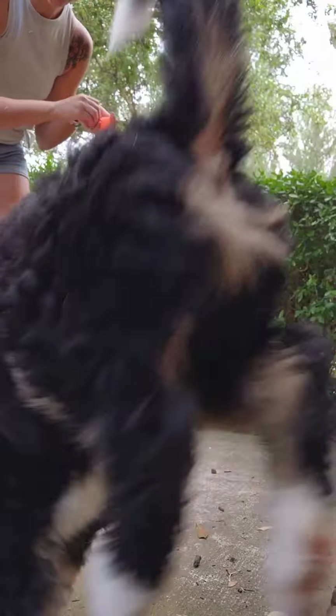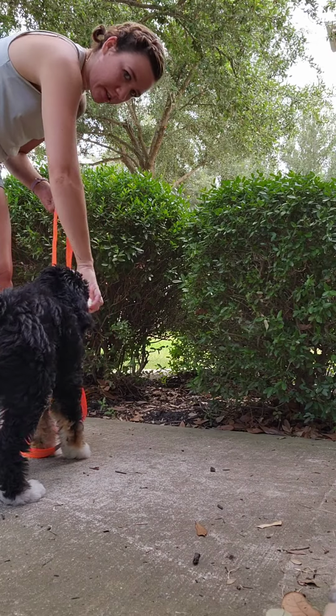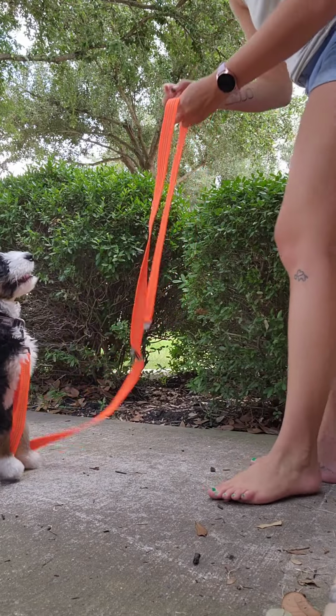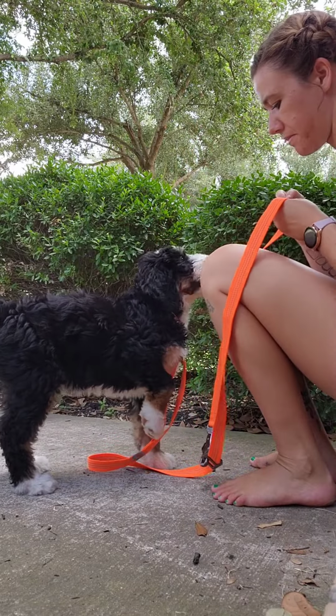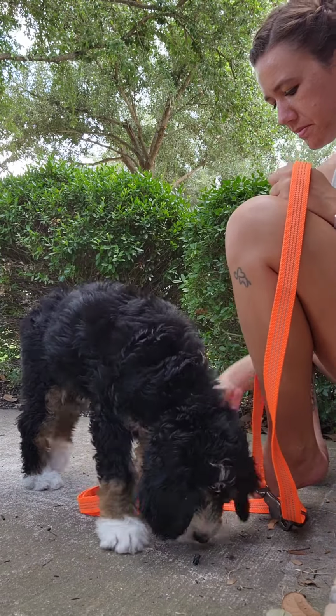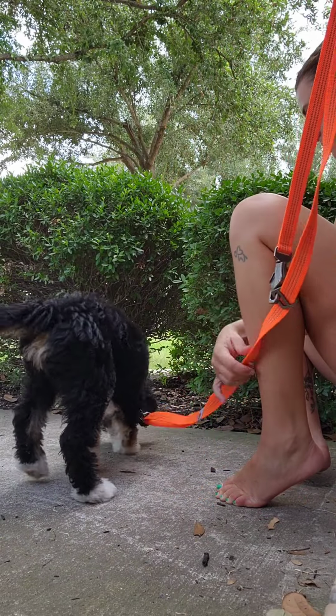Okay, so here we are outside. This is my first time taking her outside, so I'm just seeing how we're doing. She does pretty well when I clip the leash to her collar, so she's not immediately upset about it. She's not immediately trying to get away. I did see it while we were outside quite a bit, but it wasn't right away.